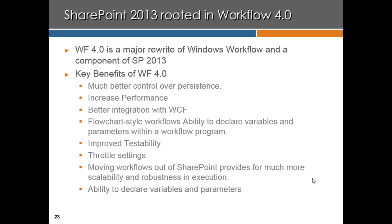So the SharePoint 2013 workflow is rooted in Windows Workflow 4.0. There's several key benefits to that, including integration with WCF and greater testability, as well as throttle settings. So now we're able to control that volume, and we've encountered this in several of our customers in terms of those high volume, high transactional systems. The ability to throttle those out and put those out over time has a huge emphasis on processing at a good rate.